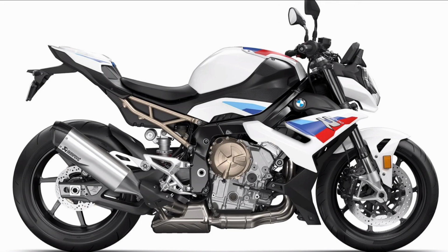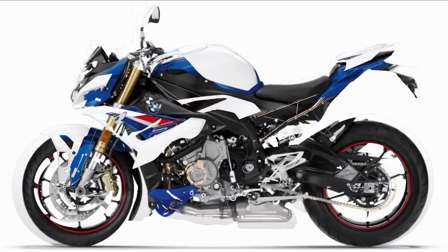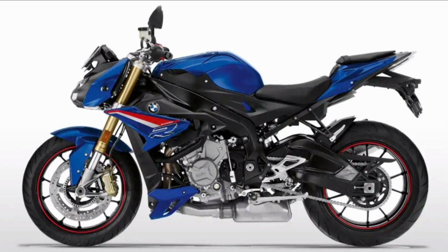MSRP, $17,895. However, there are others in the segment that can beat it in terms of top speed.